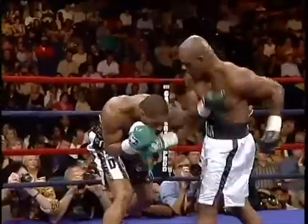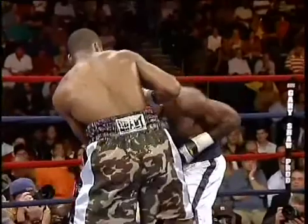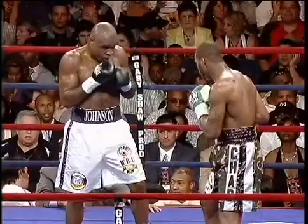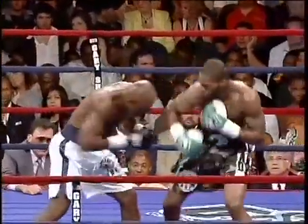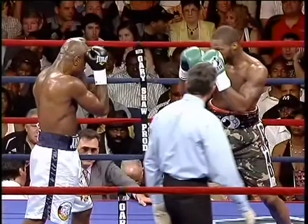Dawson, so impressive. Now there's Johnson working on the inside, but look, great combinations downstairs. He comes upstairs. You see, that freezes Johnson. Later on in the round, Glenn Johnson would have a moment or two. There's the right hand. That is such an important punch for Johnson, and he was able to get it in early.